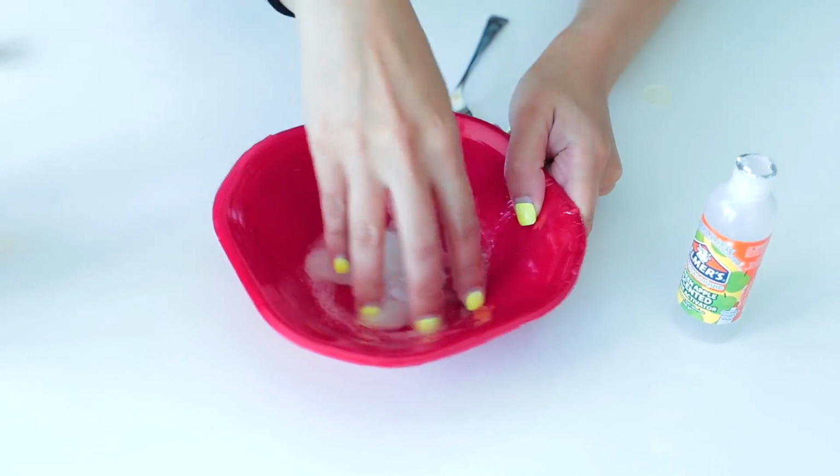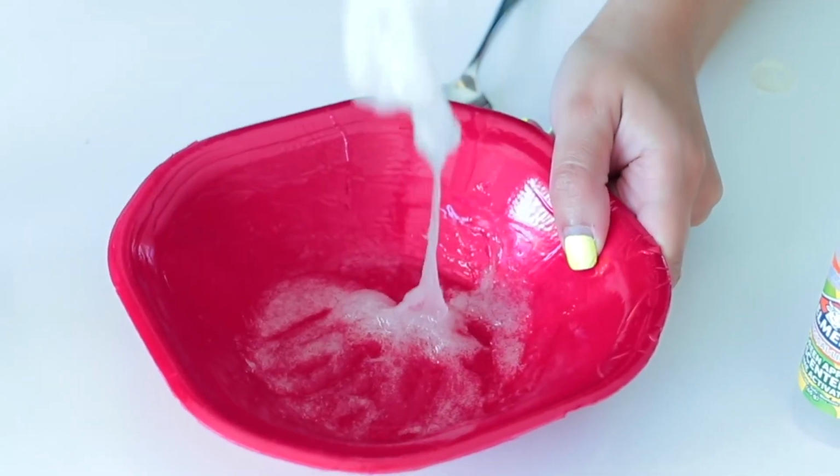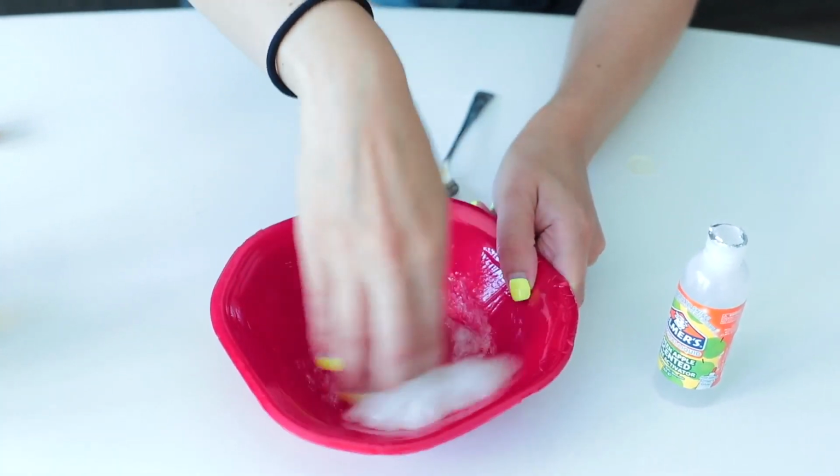I'm just adding some more activator, make it less sticky. Oh yeah, that's better. This is definitely better. It's not as sticky, but it's still stuck to the bottom. Yeah, this bottom part is not coming out. F for that man's car.